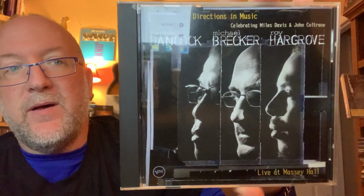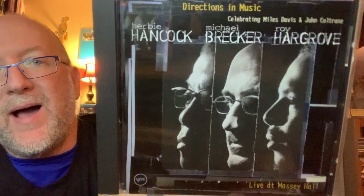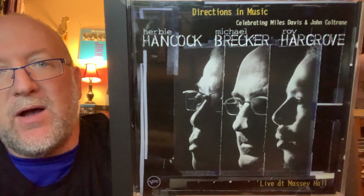Now, I'm going to recommend some newer jazz records that I think are just great as well. This one's called Directions in Music, celebrating Miles Davis and John Coltrane. And this is a great album. It's live at Massey Hall. Herbie Hancock, Michael Brecker, Roy Hargrove are on this, and Brian Blade is on drums. So this is a great live album, and the sound quality is great.